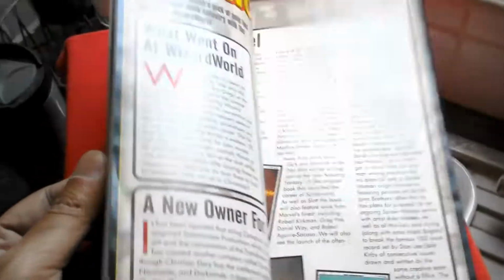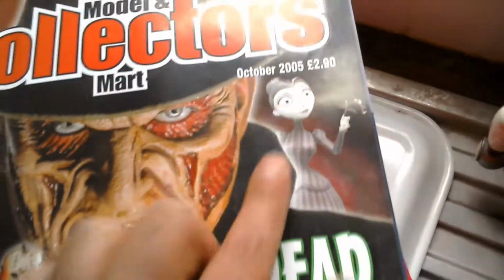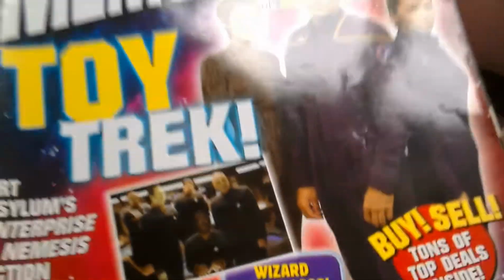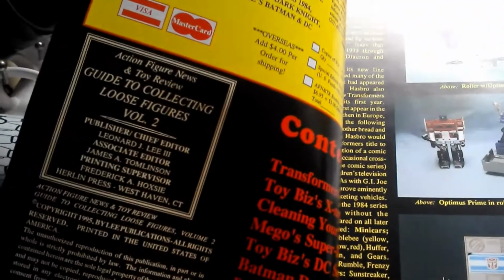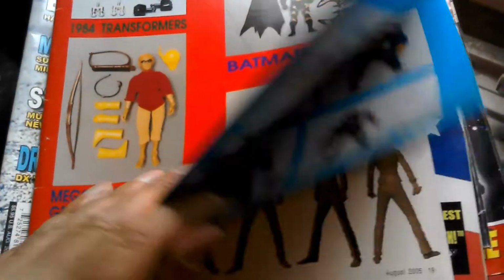And then there's this one as well, Modern Collector's Mart, British one, with Freddy Krueger on the cover. So I might do better reviews of these. I probably will. These are about 15-20 years ago. Oh, that's 10 years ago. I mean 2005, so it's 13 years ago. This is 2002. That's October 2002. That's January 2005. This is August 2005, and this one would be quite an old one. So probably 90s. Great magazine though. This one focuses on collecting loose figures like Transformers maybe. Early Toy Biz figures. Okay, so cheers, bye.